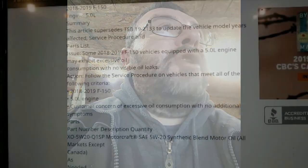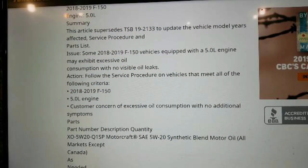Let's go back to this statement. This is the most important part of this technical service bulletin, and I'll explain why. Customer's concern of excessive oil consumption with no additional symptoms. Here is the most important part of this technical service bulletin: with no additional symptoms.